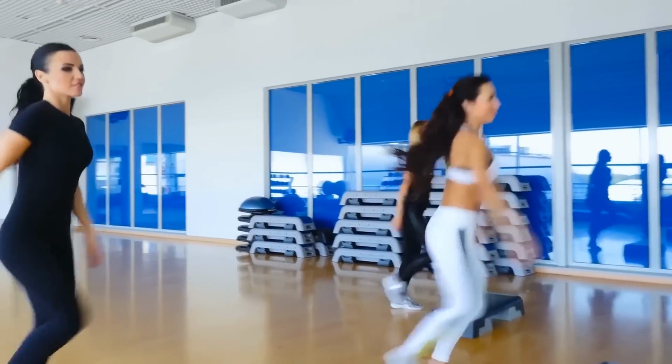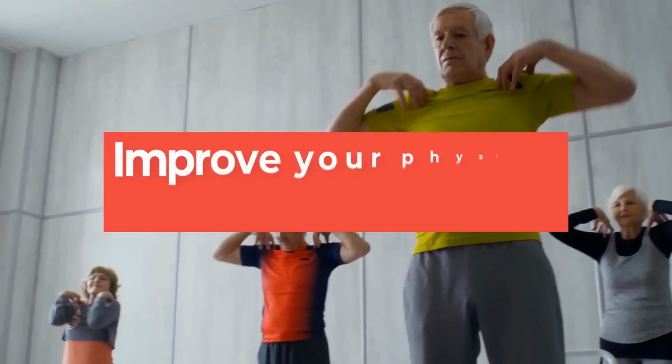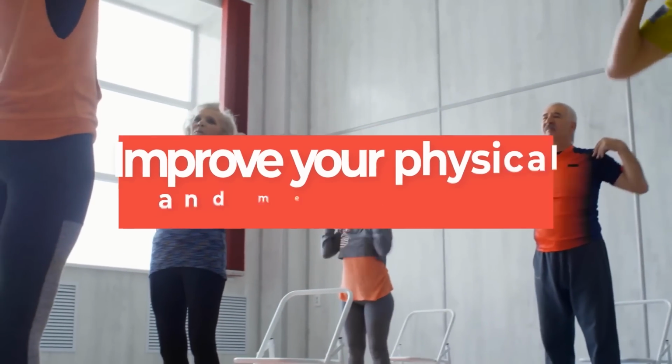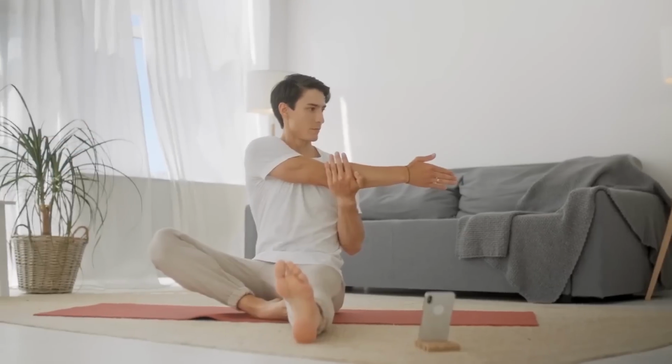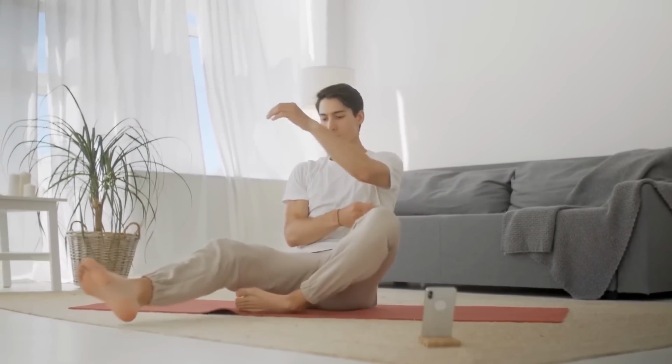But in the end, regularly participating in any of these 7 amazing exercises can and will improve your physical and mental health, whether or not you are diabetic. So, find a physical activity that suits you best and stick with it.